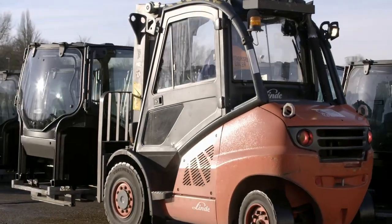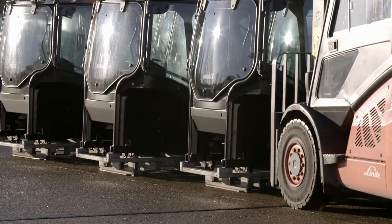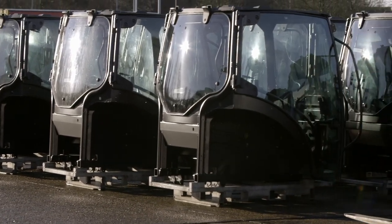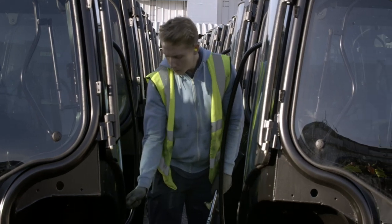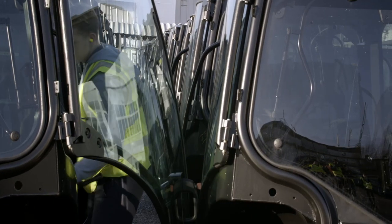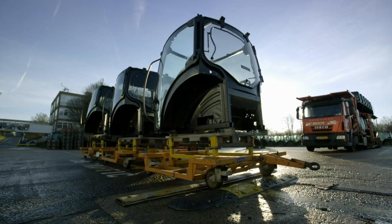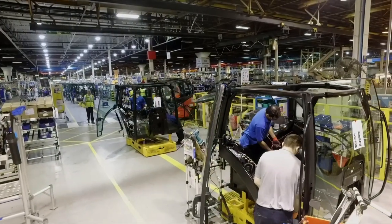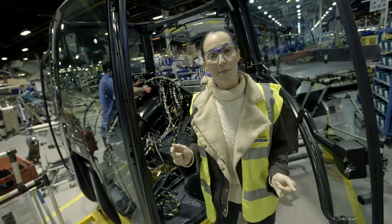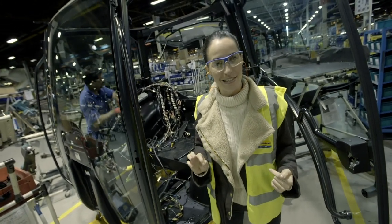The production process is split into two parts. The cabs are made in France and transported to Basildon in trucks. Arriving at the factory, they are quality checked. Then the cabs are loaded onto trolleys, which snake their way towards the plant. So we're now inside the factory. The cabs have been brought in from the outside, and now the work really begins.